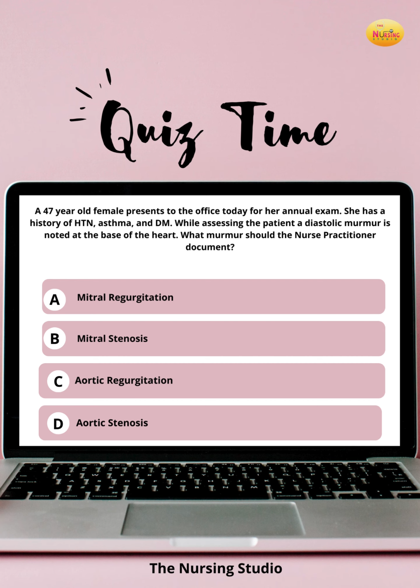All right, you guys, I always tell y'all to read the stem of the question first. That ensures that you are answering what they are even asking you. It makes you slow down and really pay attention to what's being asked. So the stem of the question states, what murmur should the nurse practitioner document? So, of course, we're looking back to see what has been noted and what potential murmurs we're seeing based off of the information, right? So the patient has a history of hypertension, asthma, diabetes. This is a diastolic murmur. So it says while assessing the patient, a diastolic murmur is noted at the base of the heart.